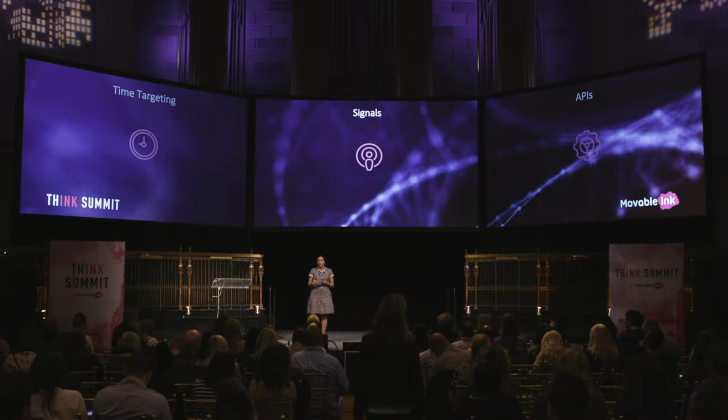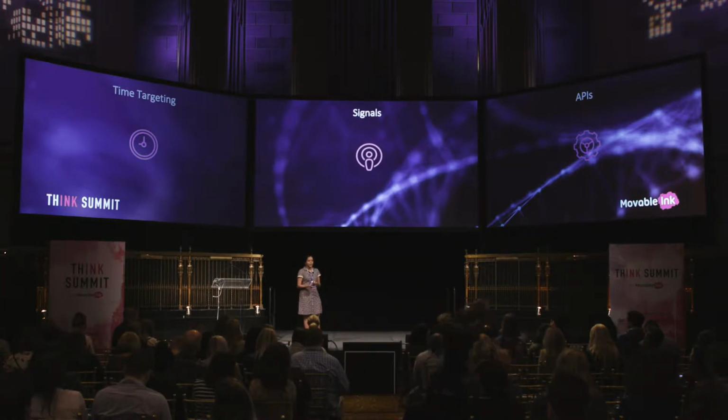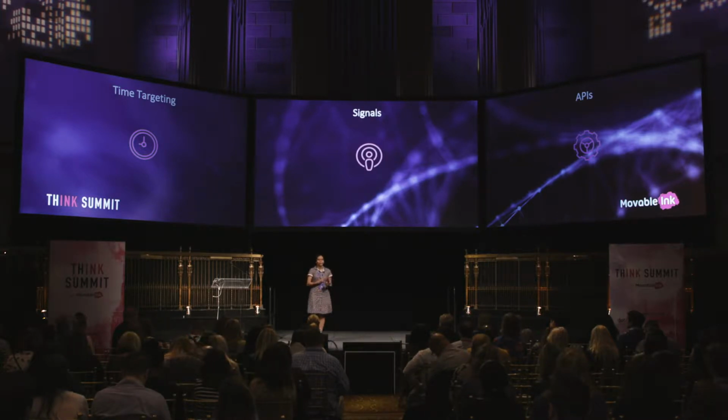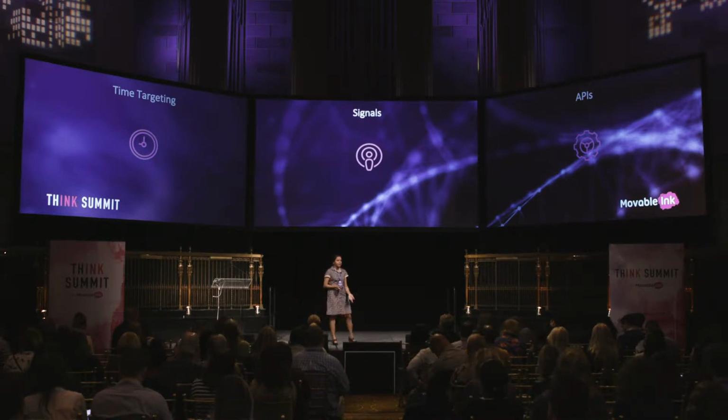But the problem was that when the businesses went back to their marketing drawing boards, nothing happened. And when we approached them about the Movable Ink tool, we heard a lot of varying answers. A lot of it had to do with, well, I just don't know how to apply it to me, or I just don't have the time to do this right now, or I just don't have an idea in my head of how to use the tool successfully.